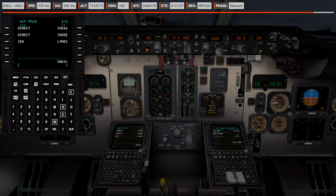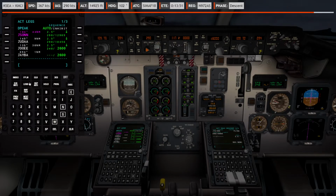Okay, so that's going to put us in even closer. Joey is 7 mile final. 3,000 feet, that's what we're going to set for. I think I was on the wrong page. There we go. All right. That's a lot better.